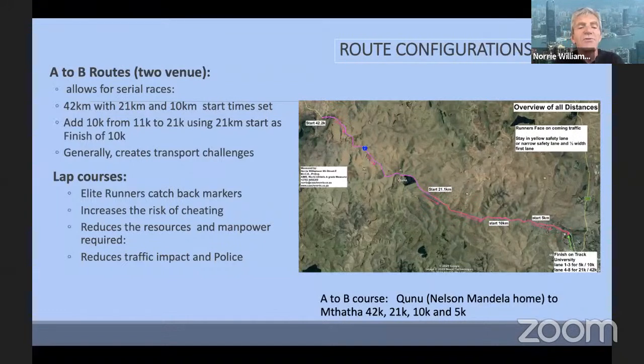A lap course, on the other hand, reduces the amount of resources because you're using your water point twice. You're using your manpower twice, so that helps. It reduces the traffic impact and the amount of police and alternative routes that you need to find for local residents, for those that don't want to be involved. An A to B course, on the other hand, of course, uses a mass of transport. It uses a mass of police. It uses a mass of manpower to marshal the route. But as the route progresses, you're able to open up the traffic and get people back to normal.